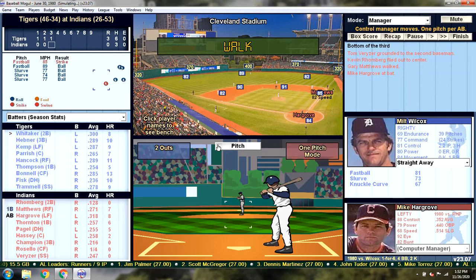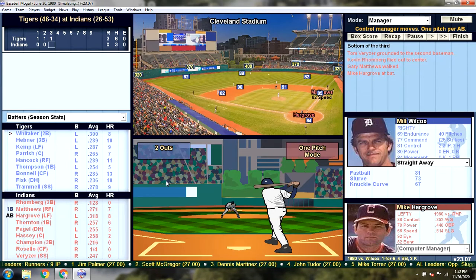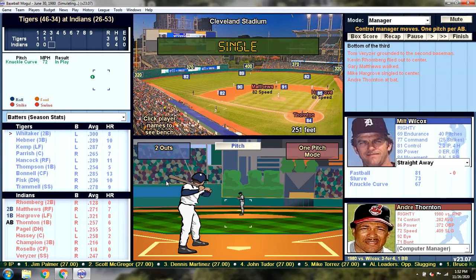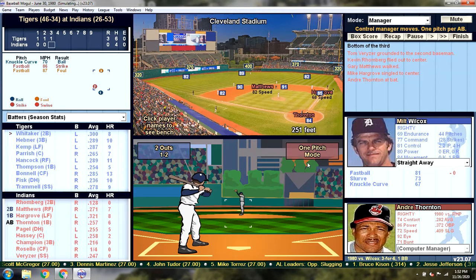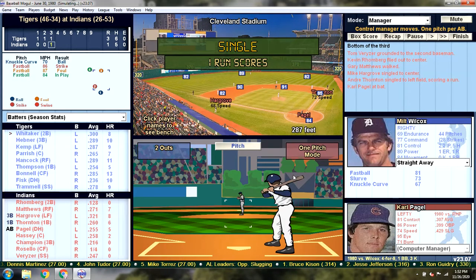And a lefty, Mike Hargrove, comes up with 2 outs, and Hargrove's going to get a base hit into right center field. Matthews stops at second base. And runners at first and second for Andre Thornton. 1 swing of the bat, and this game could be tied. Thornton's going to line it to left field. It's going to get down. Only 1 run's going to score as Kemp holds Hargrove at third. And the Indians are on the board, so 3-1.